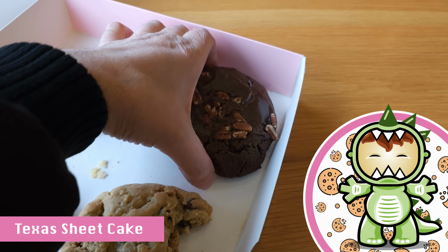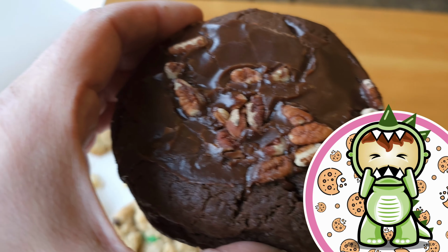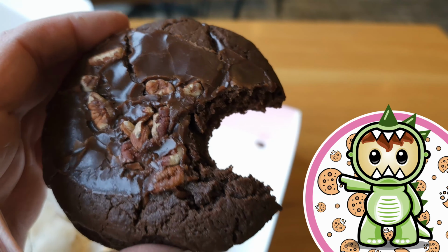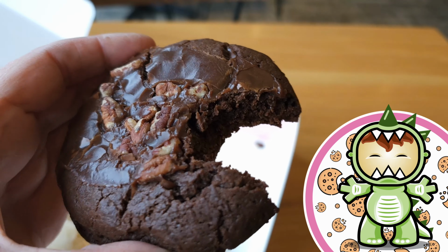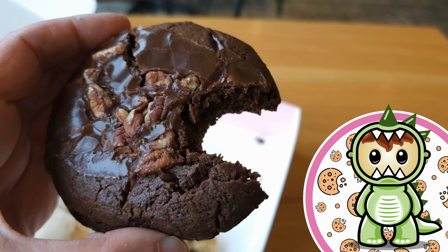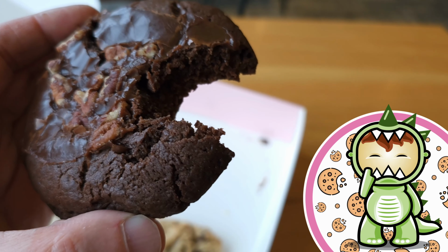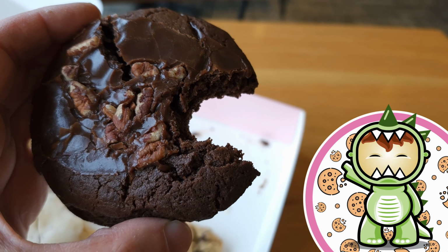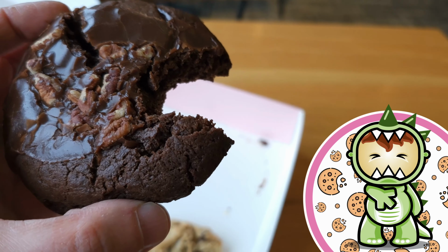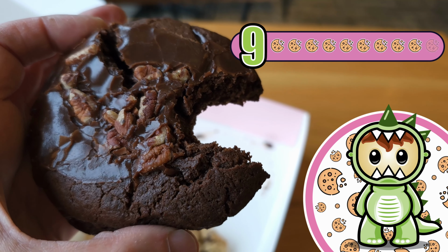Last but not least is the Texas Sheet Cake Chocolate Cookie. This is very chocolatey. It even has a chocolate glaze on top. It's very soft like a brownie and tastes like a brownie with walnuts, but has a little bit of a different texture. The glaze is good. This cookie is more heavy tasting than the other ones because it's so chocolatey. And I'm going to give this 9 cookies out of 10.